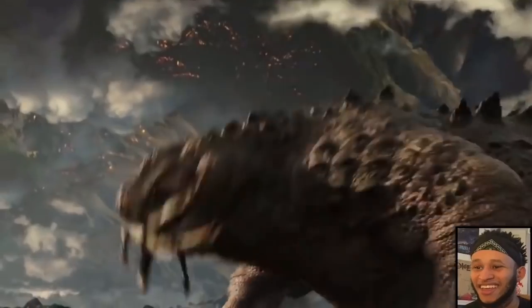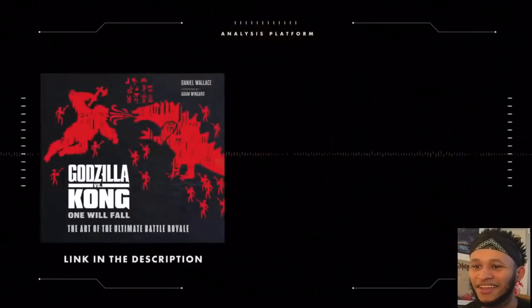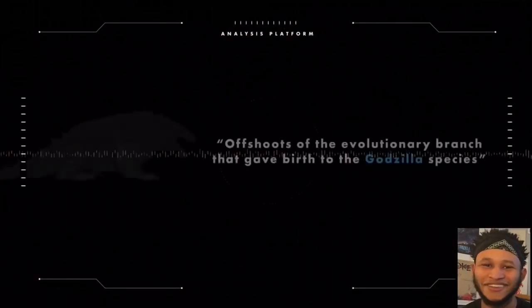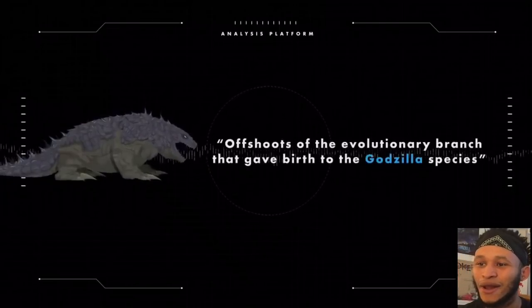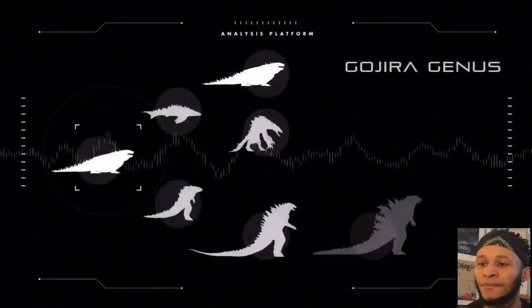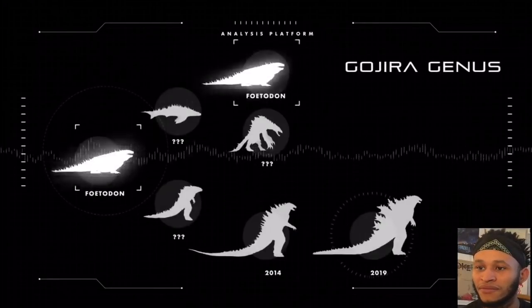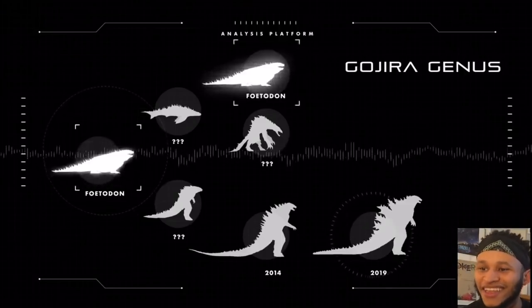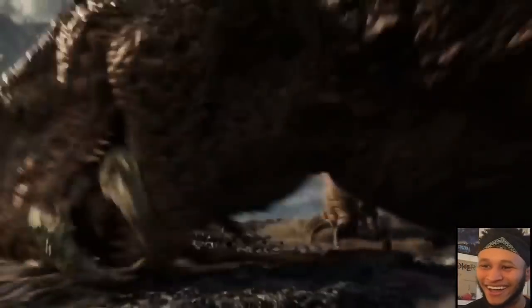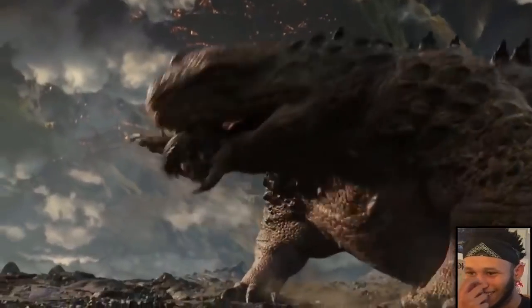In the official art book, we read that these guys are basically... I have the art book too. You guys have got to get it if you still don't have it. Species. That's right, folks. By definition, these guys could have been distant cousins or perhaps ancestors of the Gojira specimen.